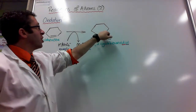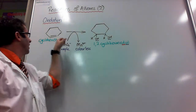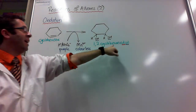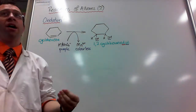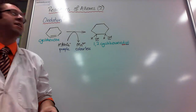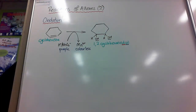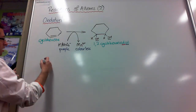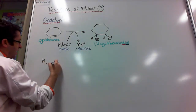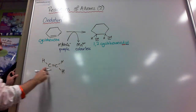You'll see that it's no longer got a double bond, so it's gone from being an ENE to an ANE. So the name of this is 1,2-cyclohexanediol. Complicated name, isn't it? If it was a smaller, less complicated molecule, one we've met before maybe, they're a bit easier to name. So I'm going to give you one that we're going to use shortly, which is ethene. This one here.